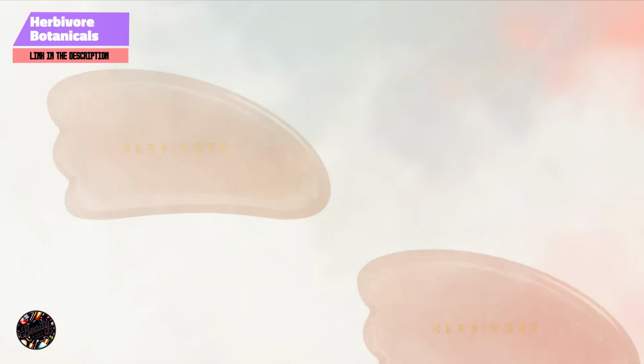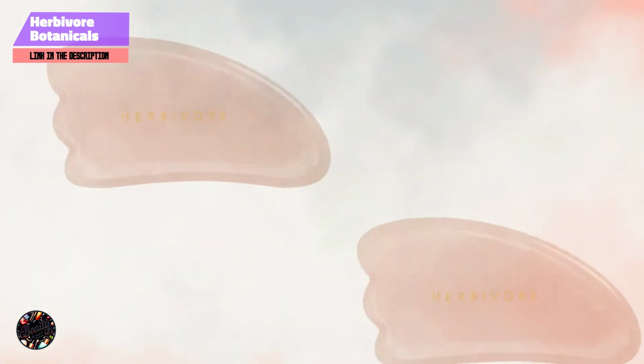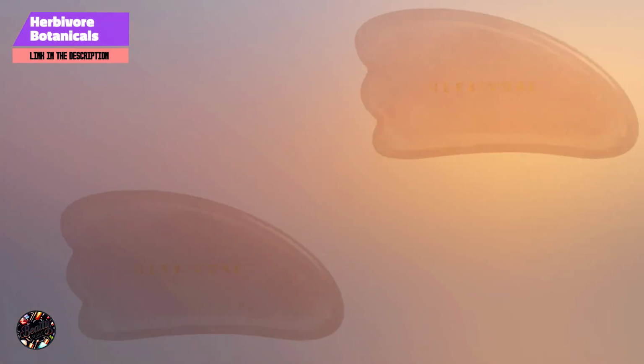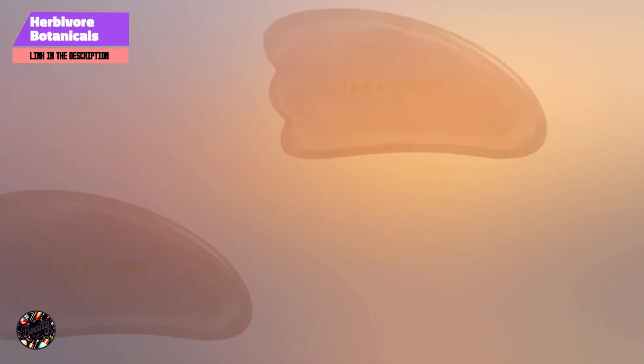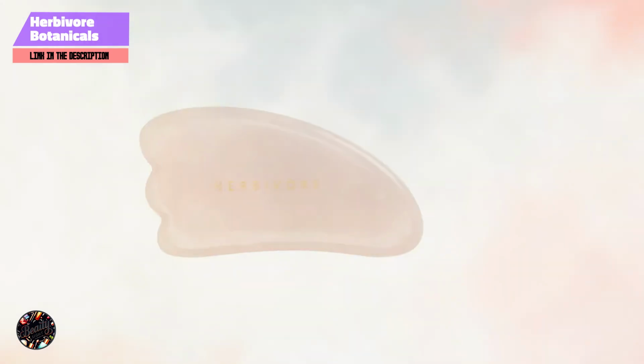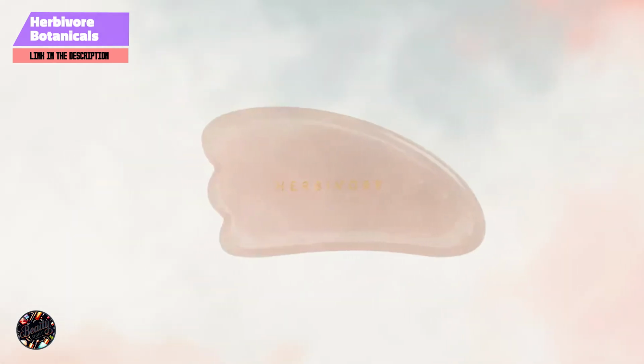Durability: the Herbivore Botanicals Gua Sha tool is crafted from premium rose quartz, ensuring long-lasting durability when cared for properly. While rose quartz is relatively sturdy, it is important to handle the tool gently to prevent chipping or breaking. This tool is designed for daily use and can last for years if cleaned properly after each use.